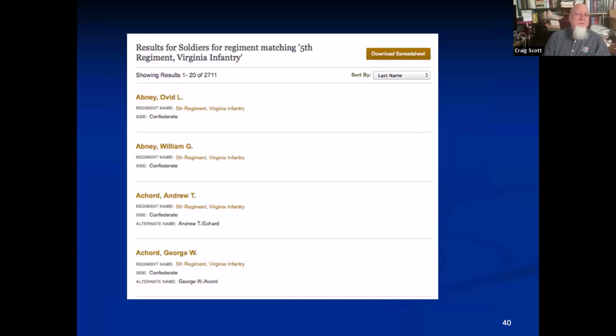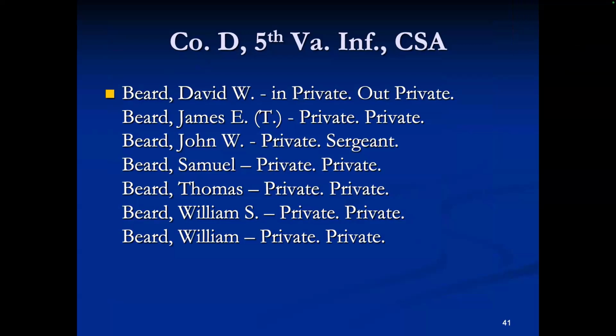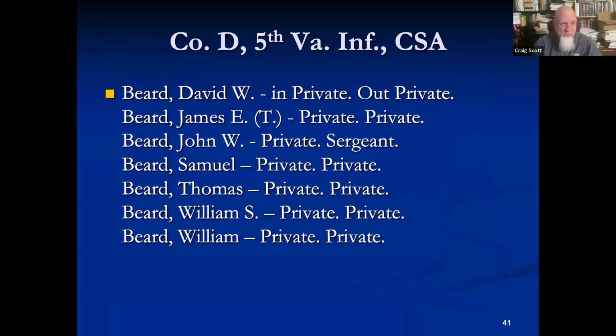The other thing you want to do is, when you're in the Soldiers and Sailors database, you can get a list of all 2,711 people who were in the 5th Virginia Regiment. But I'm specifically interested in those who have the last name of Beard. And in Company D of the 5th Virginia Regiment, there are 7 Beards. There's David W., a private, out of private. There's James E. Beard, a private, then John W., a sergeant, Samuel Beard, a private, Thomas Beard, private.